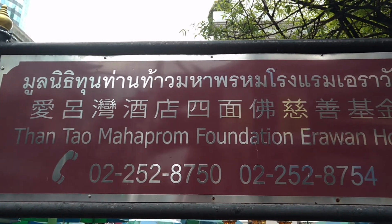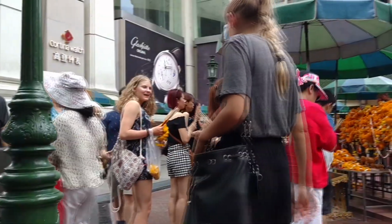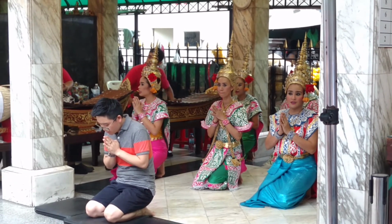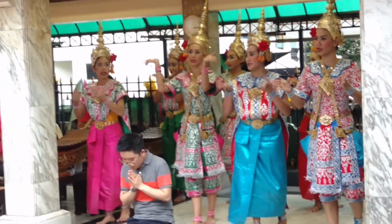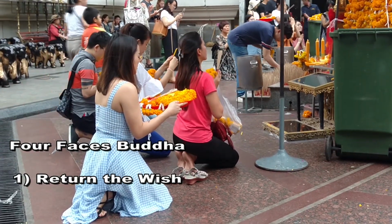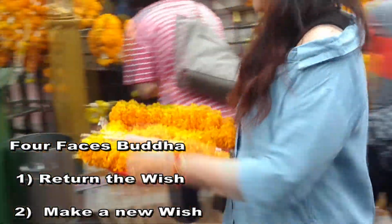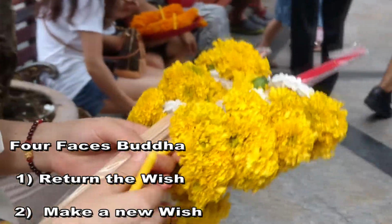Let's arrive here and we're gonna have a little prayer. Let's go inside. Well, according to them, we are searching right now. There are two ways in here. One is that you're going to return your wish, or you want to make a new wish. The process is entirely different. That is something that we are trying to understand right now. We don't want to make a mistake.